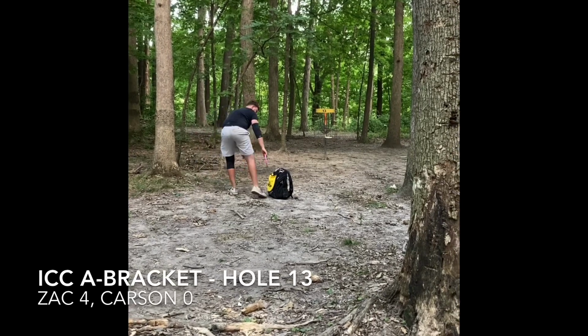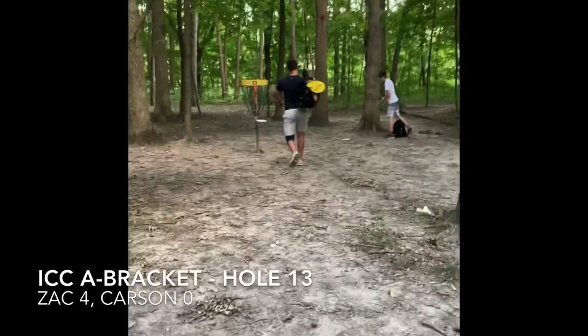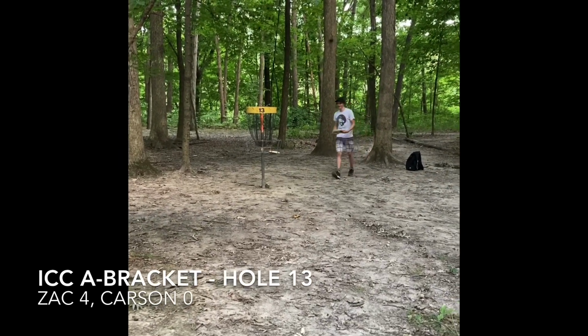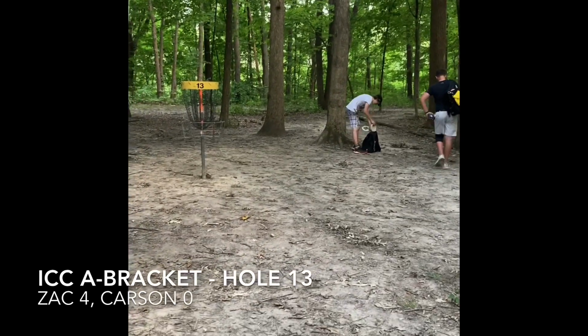And the low left, but makes it. You got a little more wiggle room when you're that close. And Carson playing some good golf, he just can't seem to catch up. There you go, gets it. So both of them deuce 13. And we're still in the same setup. So Zach's still up 4-0 with 5 holes to play.